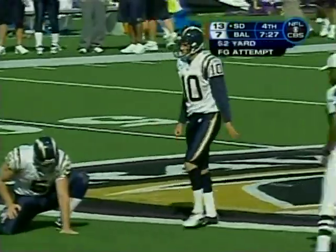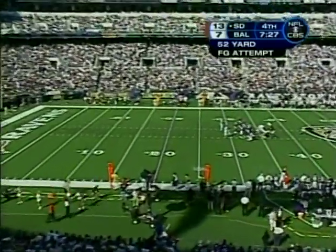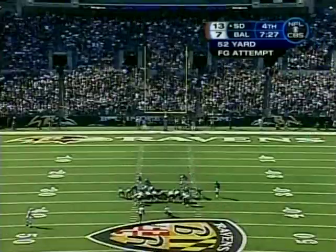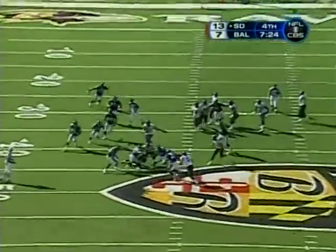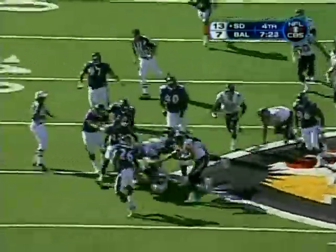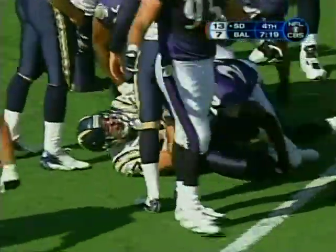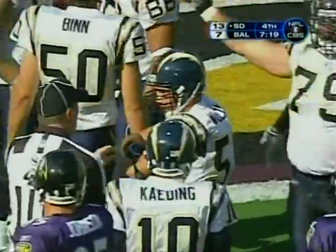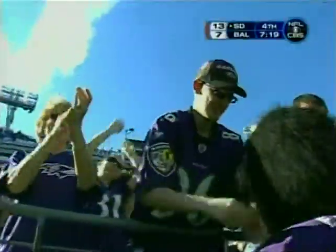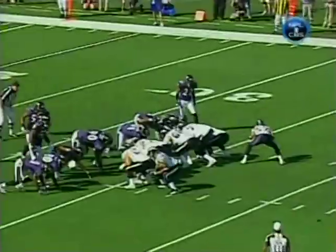Now remember, Kading hit one going this way with the wind from 54 yards in the first half. Right now, a 52-yard try. Oh, look at this. And with the ball, Scott still loose and recovered by San Diego. The Baltimore Ravens come up with a big play. And Kevin, would you expect anything less from this Ravens football team? Just when you think they're down and out, they come up with a big play to get themselves right back in this game.